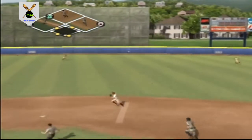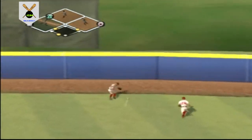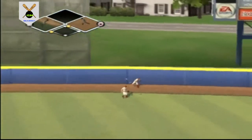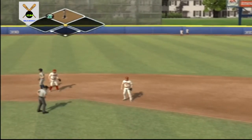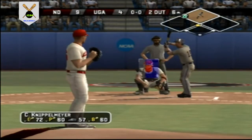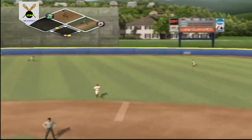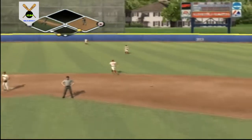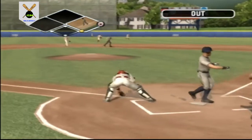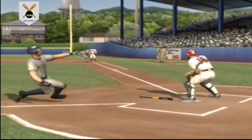This one's headed for the gap. The throw to second. So that double drives in three. It's 9-4. The Bulldogs are making a substitution. Number 36 is going to come in as a reliever. It's a good move by the manager here to get somebody else in there. In time to make the play.